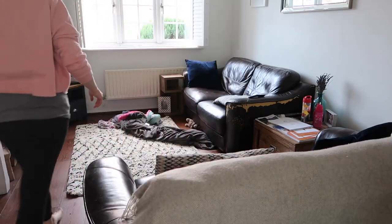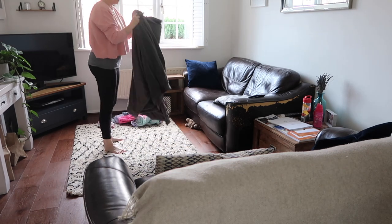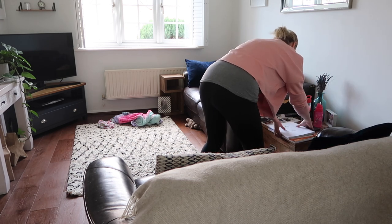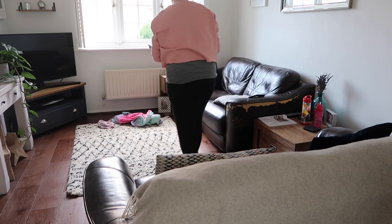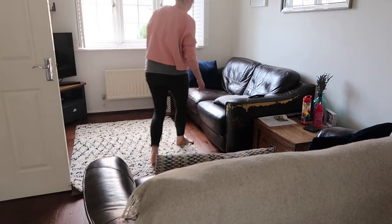Anyway, so I've just taken the bits from upstairs that needed to go downstairs, and I'm now moving down to cleaning downstairs. So I'm starting with tidying the living room, and big news about the living room, guys. You'll know that I've been whinging about these sofas that we have here for ages. I don't like the colour for a start because it doesn't go with this very dark wood floor. And secondly, they've been scratched to death by our cats, and the kids have picked at them as well.